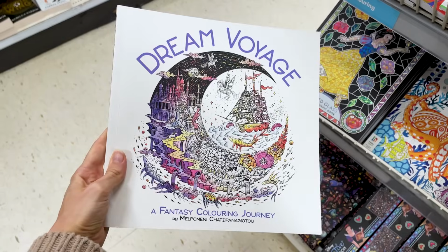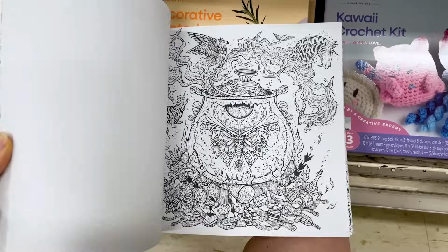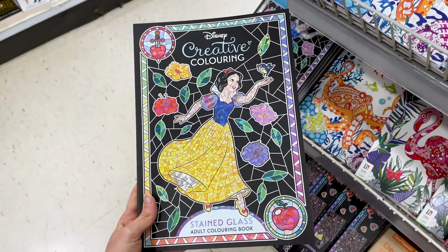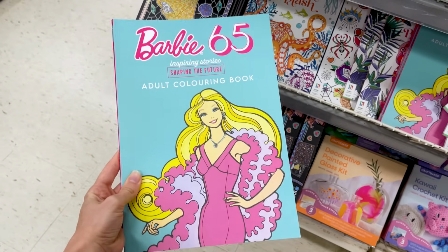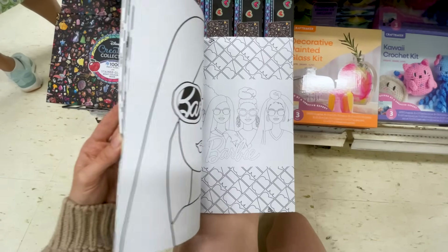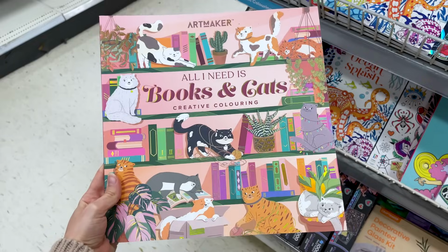First off, I have never seen a Melpomene book in any Australian store, so it was awesome to stumble upon one. But as per usual, the majority of the other adult colouring books I flipped through were pretty mediocre. Maybe if I wasn't so immersed in the colouring world, I'd look at some of these books and think they were decent, but I know what's out there and these books do not fall into the same caliber whatsoever.